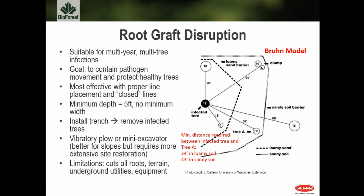The order of operations: you must install the trench before removing any infected trees, and I'll explain why in a couple of slides. Trenches are usually dug with either a vibratory plow or a mini excavator. They both have pros and cons. The mini excavator does give a slight advantage for navigating uneven or sloping terrain, but it usually does a bit more damage to the site than the plow.